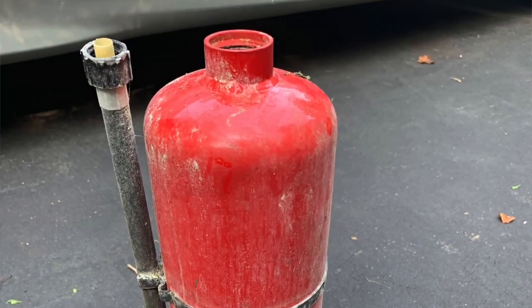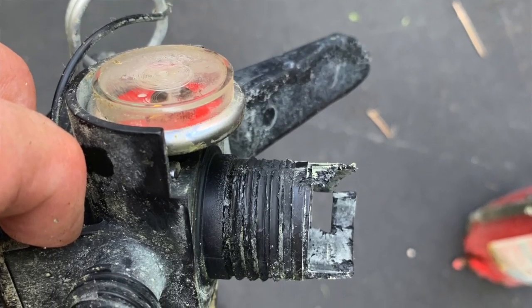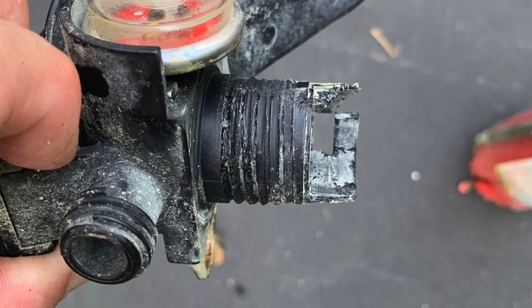And so was I. Basically, the seal failed on this thing. Now, it was very old. I can honestly tell you it was in that basement for probably 20 years. And basements are moist, and it just lost its integrity over the years.